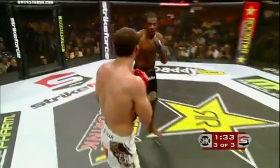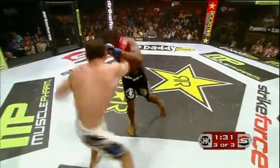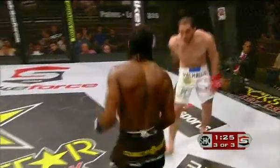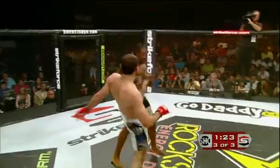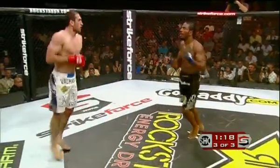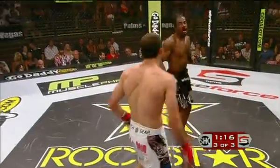Much to the delight of the crowd here. Not a bad seat in the house at the Pearl at the Palms. Amagov catches him with the right hand. There's Stallings now coming straight forward. Kept at bay with the kick, and those wild right hands. A looping punch from another time zone delivered by Amagov. Not much technique, but a lot of bad intentions.